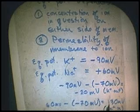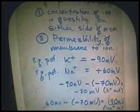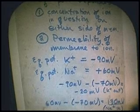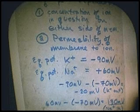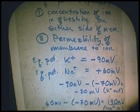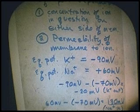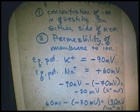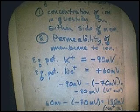So look at the difference. This is a much stronger driving force, 130 millivolts. So why doesn't the sodium rush into the cell given this driving force? That's not a rhetorical question. There's no way for the sodium to get in, right? The membrane is less permeable to sodium. Good.